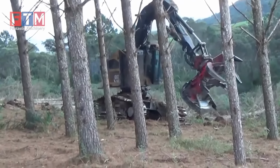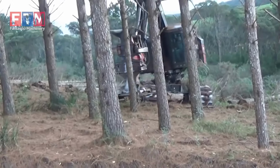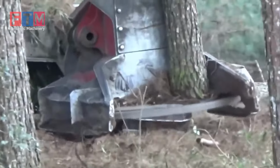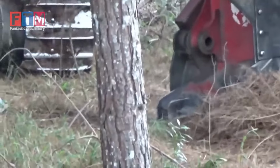The Feller Buncher machine represents a pinnacle of innovation in the forestry industry, merging robust performance with exceptional efficiency. Designed to streamline the process of felling and bundling trees, this powerful machine is a game changer for forestry operations.